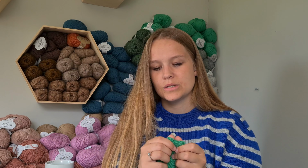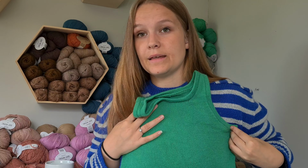I knit this in size small and I knit it on 2.5 millimeters, so this was a project. It took me quite a long time because you don't make that much progress when you're knitting on 2.5 millimeters. But I'm really happy with how it turned out. It sits really tight on me, but I think that's perfect for a knitted camisole.